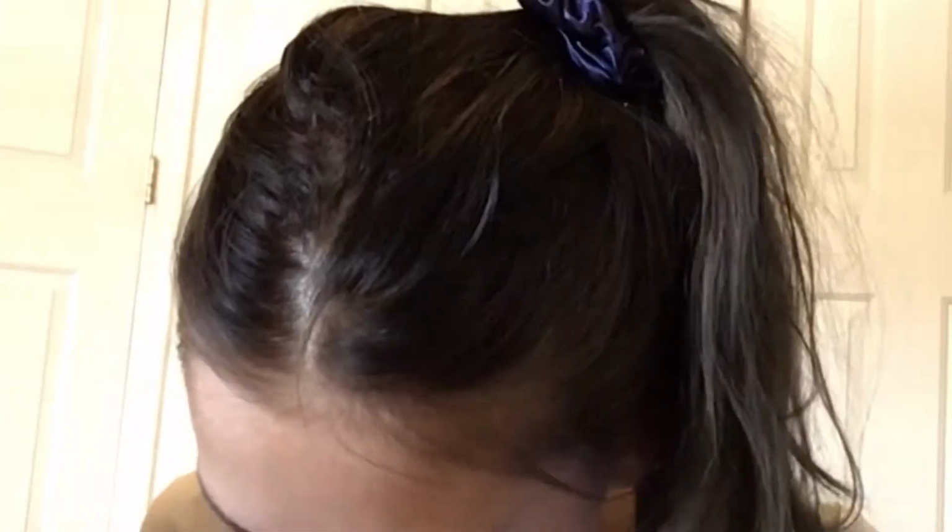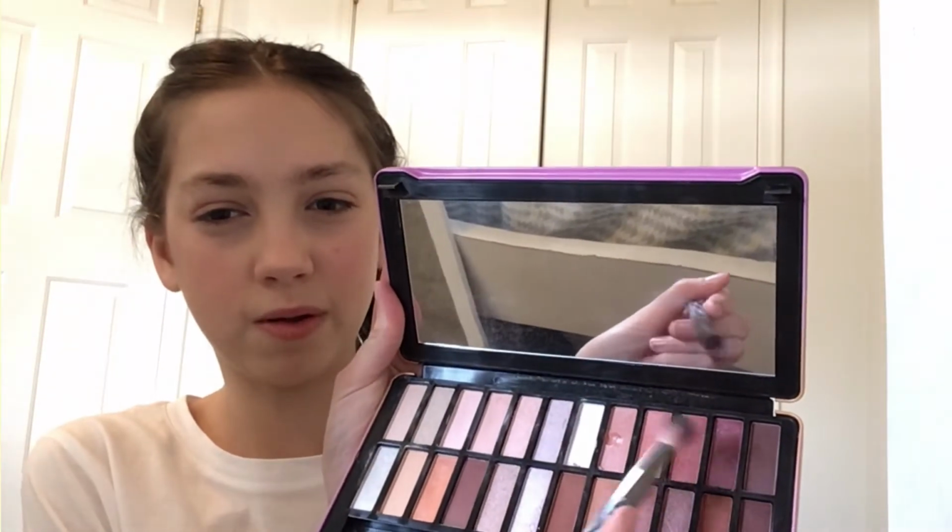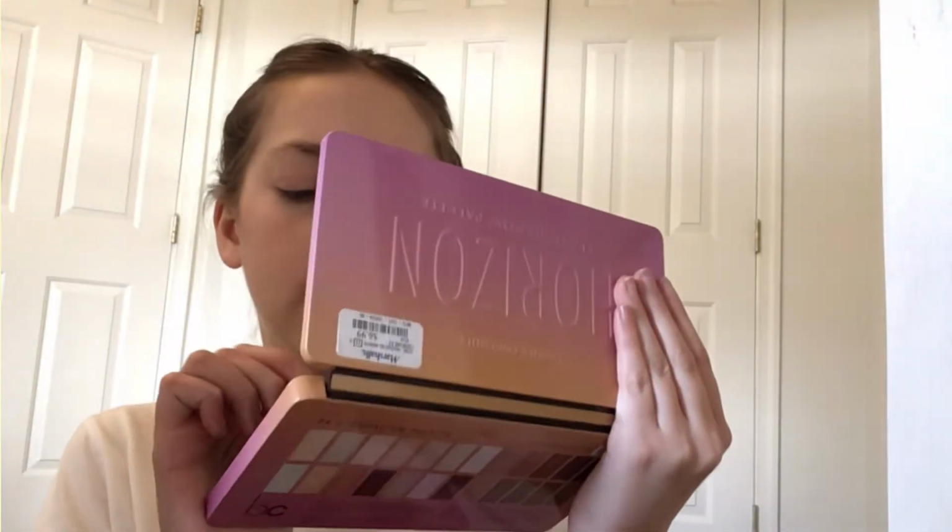But yeah, I just put a little on like that. Oh, okay, and then I go ahead and put that away. I like to use a flat brush for that part, but then I go ahead and grab this brush, which is more fluffy. So I'm going to take a little bit of these. I would use one of these red colors, but today I'm going to use this middle one right here, and I just put that in the crease of my eyelid.